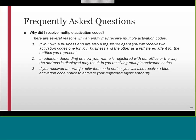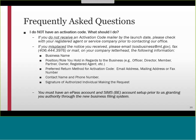If you misplaced your notice, please email at the address listed, fax at the fax number listed, or mail on your company letterhead the following information: your business name, the position or role you hold within the company, preferred return method for the activation code, email, mailing address, or fax, contact name and phone number, signature of authorized individual making the request. You must have an ePass account and SIMS BE account set up prior to us granting you authority through the new business filing system.